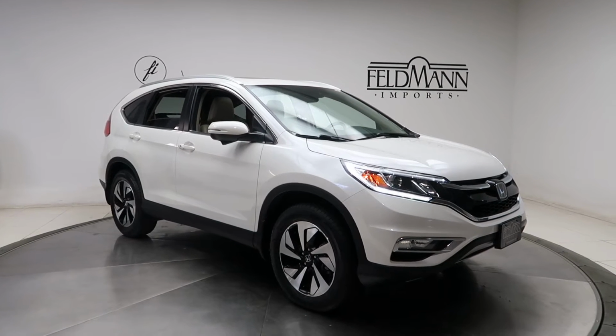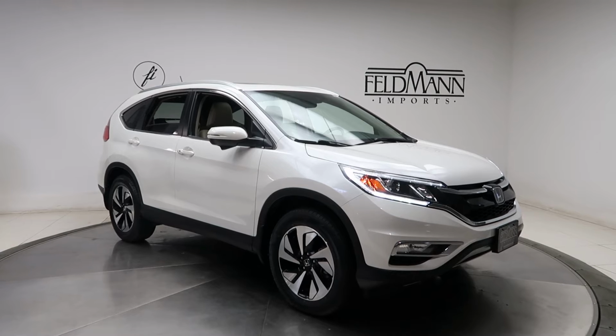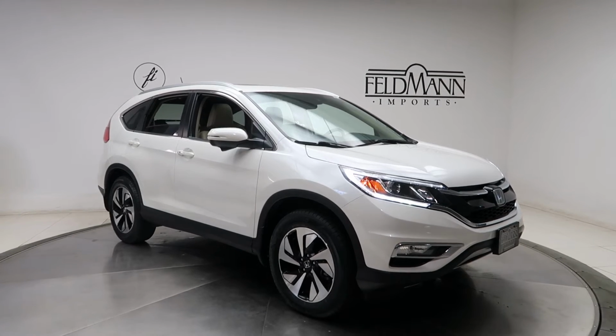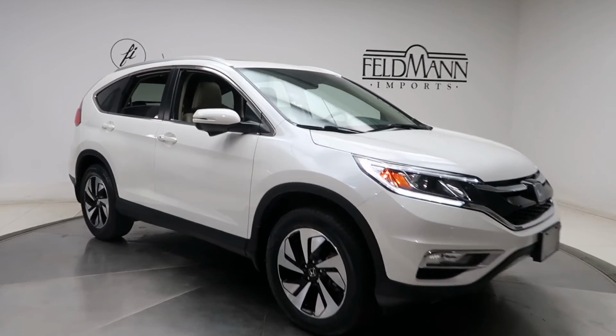Today we're taking a look at a 2016 Honda CR-V Touring. This one's white. Underneath the hood is a 2.4 4-cylinder, pushing out 185 horsepower. For wheels, we've got 18-inch alloys. The tires are in good condition. Front and rear LED daytime running lights.